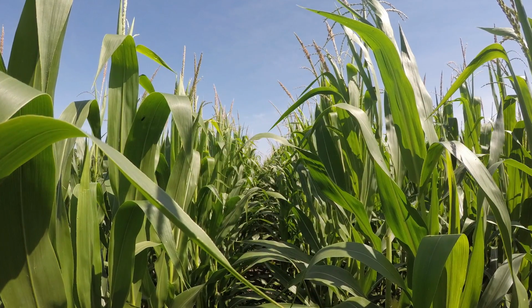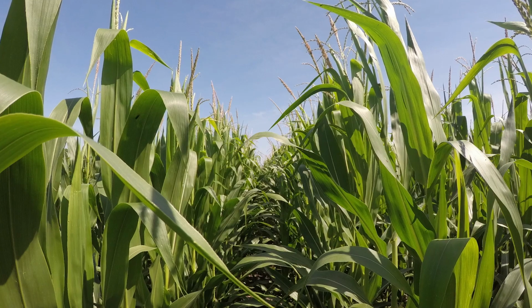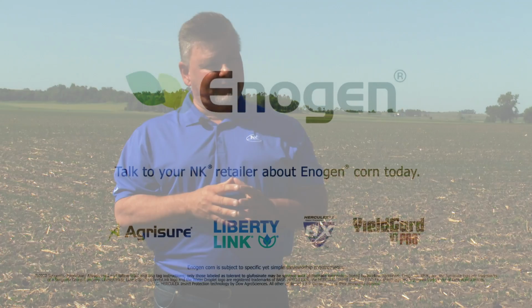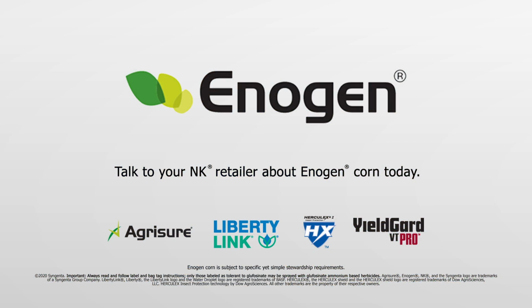A lot of starch in this silage hybrid, so as we think about silage, 50% or more of the yield is in starch. This has a lot of grain yield, and if we're fertilizing this to its utmost potential, we'll have a lot of silage with this product as we move it north.